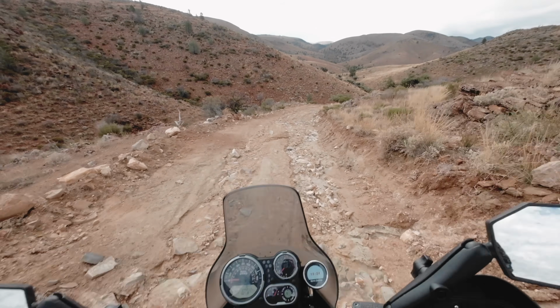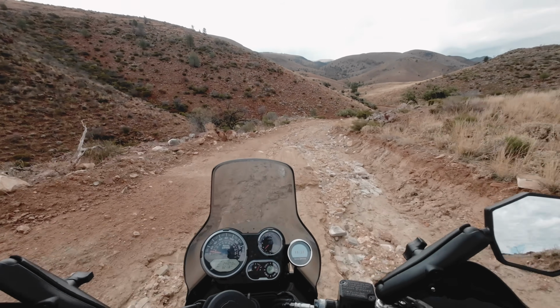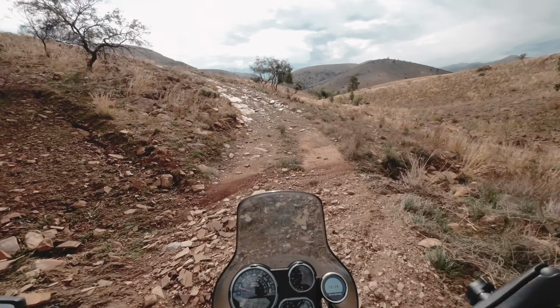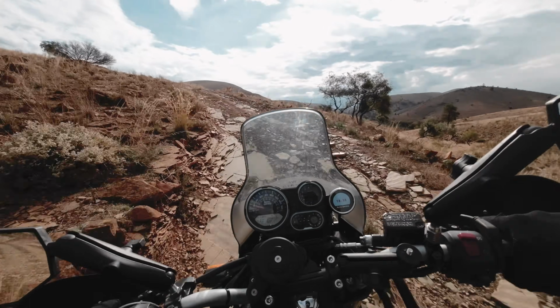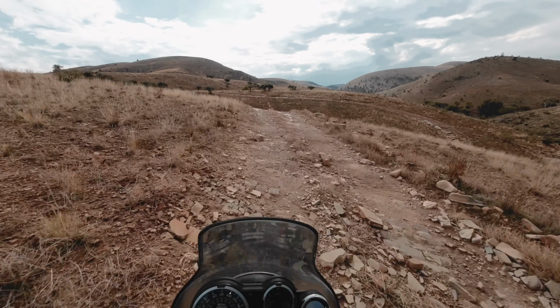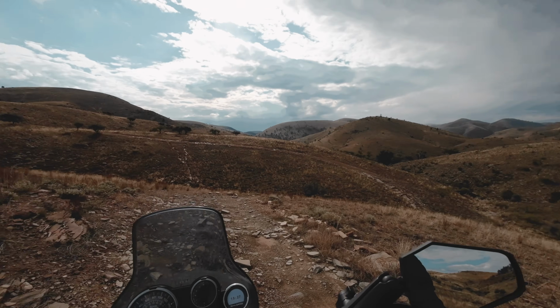Again, the wide lens doesn't do this descent justice. Sometimes I think it's easier going uphill rather than downhill. Yep, got it. There are some rather large rocks. Hopefully one doesn't hit the bike at the wrong angle or the wrong part and break something.